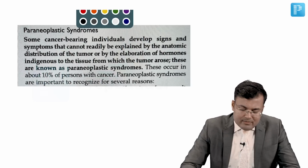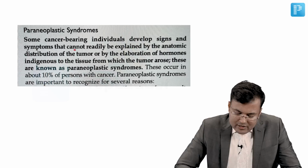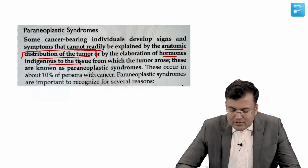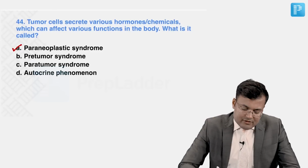What Robbins says about this paraneoplastic syndrome? Some cancer bearing individuals develop signs and symptoms that cannot readily be explained by anatomic distribution of tumor, or by the elaboration of hormones indigenous to tissue from which tumor arose. These are known as paraneoplastic syndromes. So correct answer for this question is A.